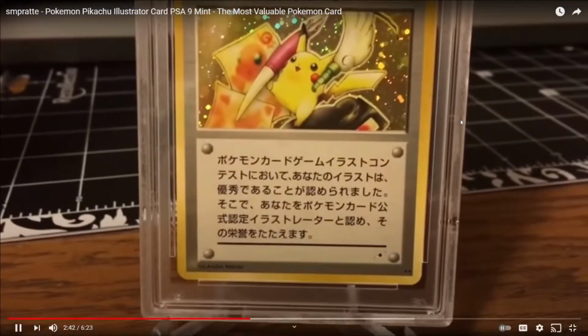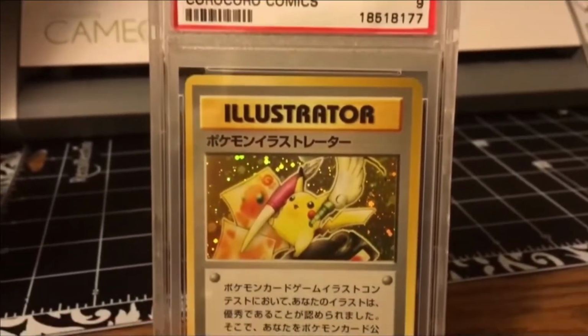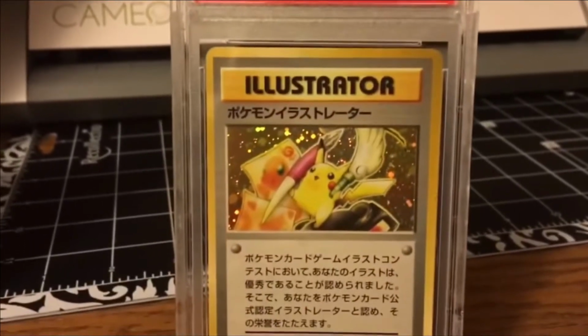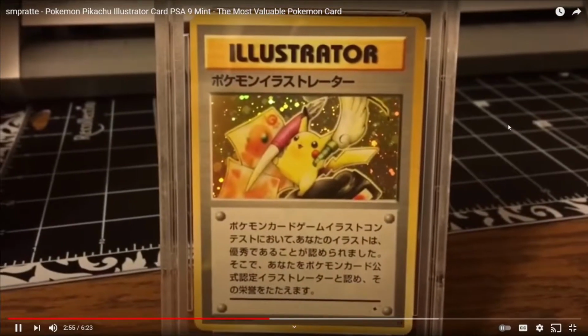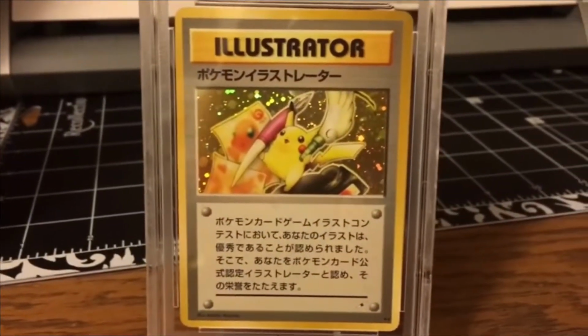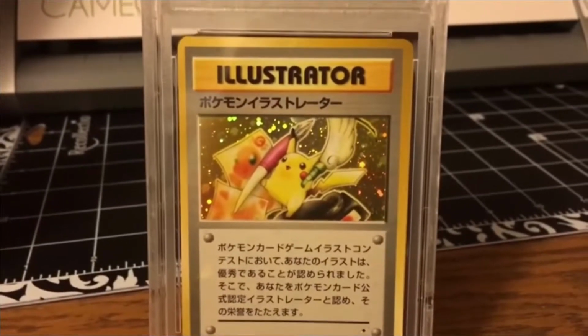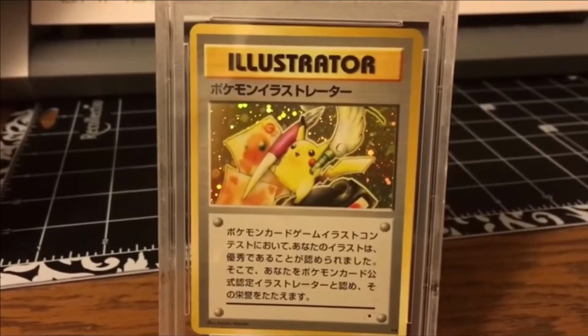How much you paid for it? It was also the first ever PSA 9 example graded. It's the first mint copy graded. PSA 1 would still go for a shit ton. This exact card is the stock image for Bulbapedia. Bulbapedia is the Pokemon Encyclopedia webpage. I'm sure most people have come across it at some point. If you go there and search Pikachu Illustrator, this will be the exact card you will see with the exact same holo pattern.